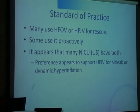It appears that many in the U.S. have both high frequency and jet. And it seems like people use the jet for air leak syndrome or dynamic hyperinflation. So you get these kids that have bronchopulmonary dysplasia and are extremely hyperinflated, but can't oxygenate or ventilate very well, because the jet, remember, uses a much lower frequency. You can typically get by with a lower mean airway pressure than the oscillator. A lot of times the oscillator requires a higher lung volume and a higher mean airway pressure to effectively ventilate these patients. So we use the jet for air leak syndrome in our NICU, and in our cardiac ICU we use it for patients who are having problems ventilating or oxygenating who have cardiac disease, in which they can't tolerate a higher mean airway pressure but need significant support because they have large amounts of dead space ventilation.